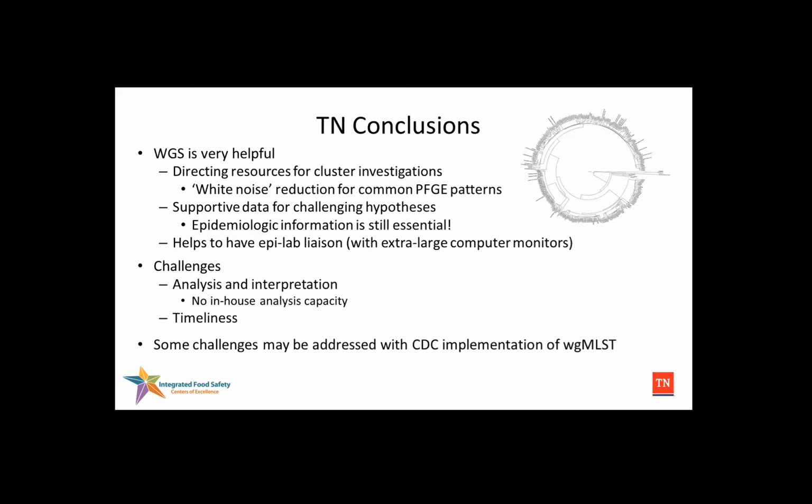As you know, with high-quality SNP analysis, we're comparing every isolate to each other. And so as we continue to sequence, we just are comparing all of those sequences to each other. So these dendrograms get pretty big, and so sometimes it's a little challenging to look at. And obviously, some of our challenges I think I alluded to, we can't analyze the data in-house. So, we are relying on CDC and New York State right now to do the analysis for us.